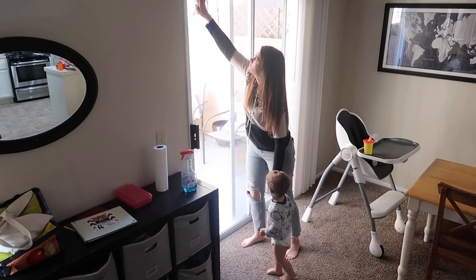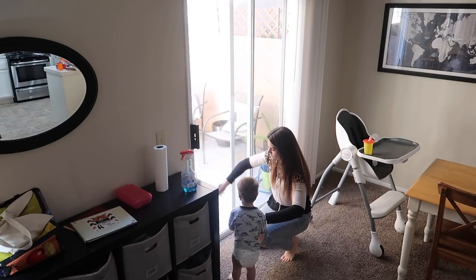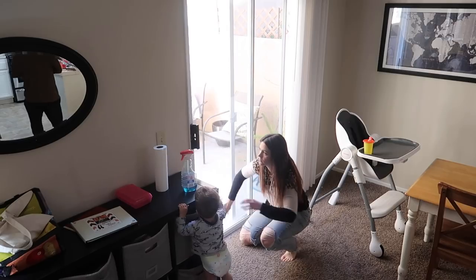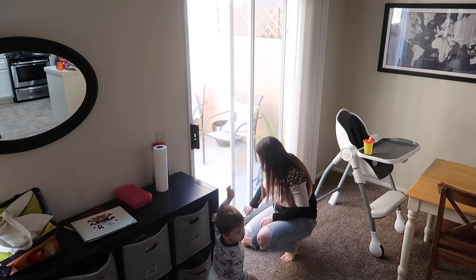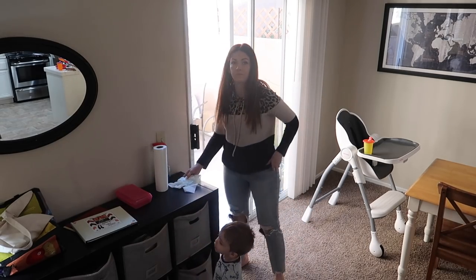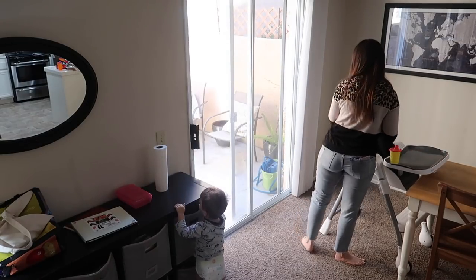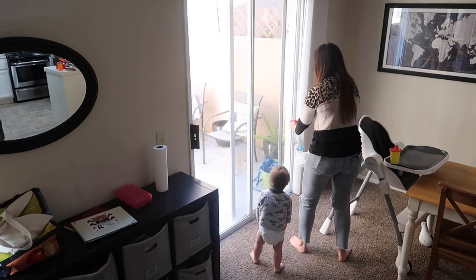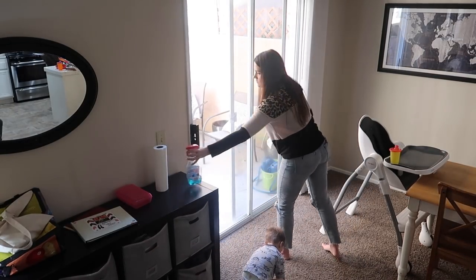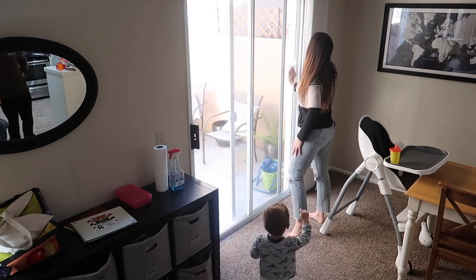Like, as you can see, I had to do certain things a little differently just because Hudson was licking the Windex off the window, but it worked. And I have three kids and one was in school, so it was kind of like two kids. So anyways, it worked for me and I was super happy about how clean the house got just from me doing it with the kiddos.